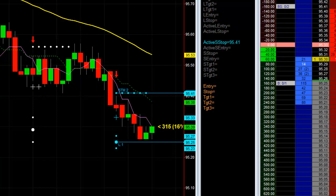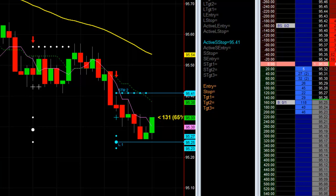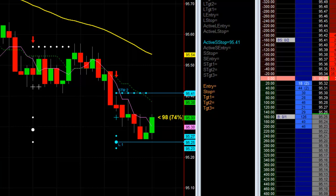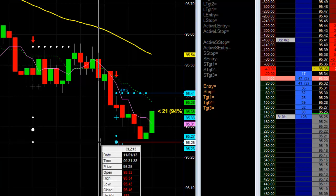Pretty stingy there. Usually the hard level is the quarter century. This is 1 tick above it. The accurate target, this time 1 tick too far away. A little 1 tick margin of error there. It got down to 26 instead of 25. But you can see how the trend jumper works.